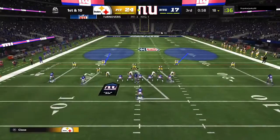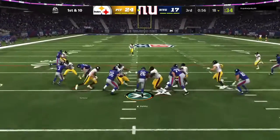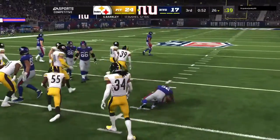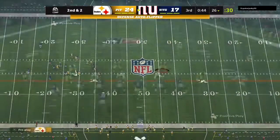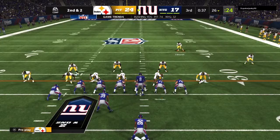The Giants offense at the line, ready to begin their next drive. They'll start out on the ground. It's Saquon Barkley. This will be stopped about 2 yards shy of the marker. 8-yard gain, 2nd and 2. 8 yards the tally on that first down run. Here's 2nd and 2.